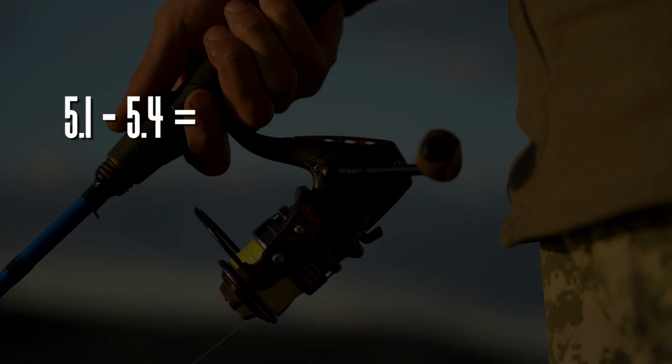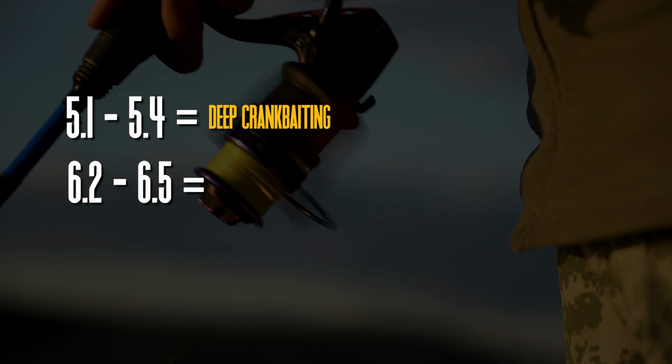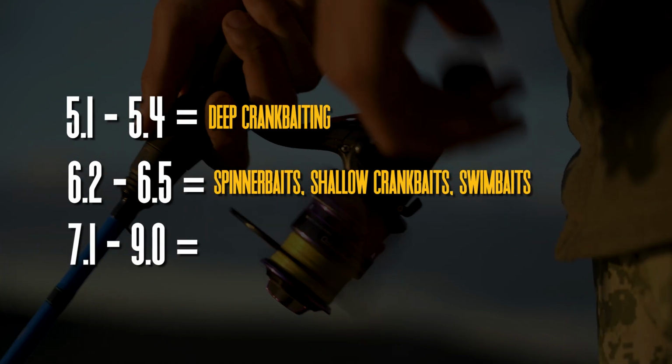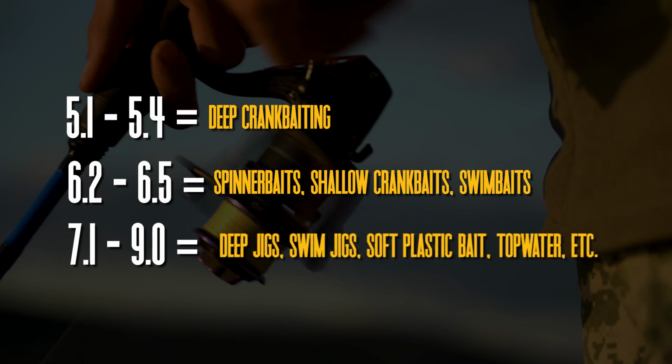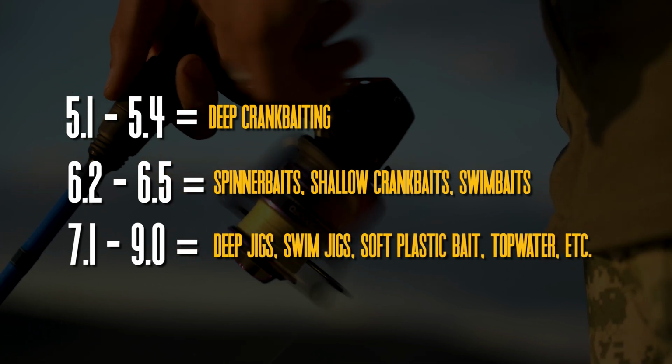Now, this is another topic that we can go super deep on, so I'm gonna be surface level about it. Again, I apologize. But a good way to look at it is like this. 5.1 to 5.4 is for deep crankbaiting. 6.2 to 6.5 are your spinnerbaits, shallow crankbaits, and swimbaits. 7.1 to 9.0 are for deep jigs, swim jigs, soft plastic bait, topwater, etc. Just remember, the colder the water, the slower the reel. The warmer the water, the faster the reel.